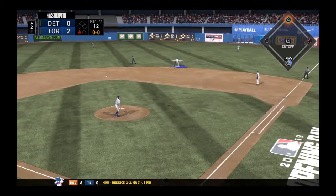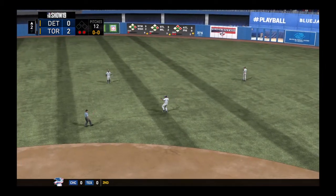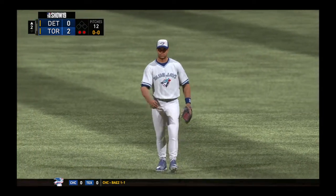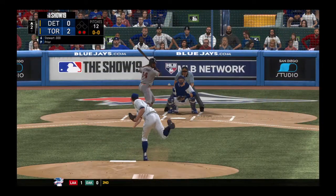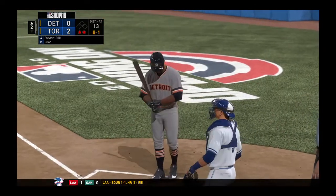Nicholas Castellanos goes down to become the first out here in the 2nd inning. Alomar backs up and takes care of it. 2 away. Batting 6th, the left fielder, number 14. Into the box now, Kristen Stewart. He'll work on keeping this top of the 2nd alive. Strike 1 to start the at-bat.